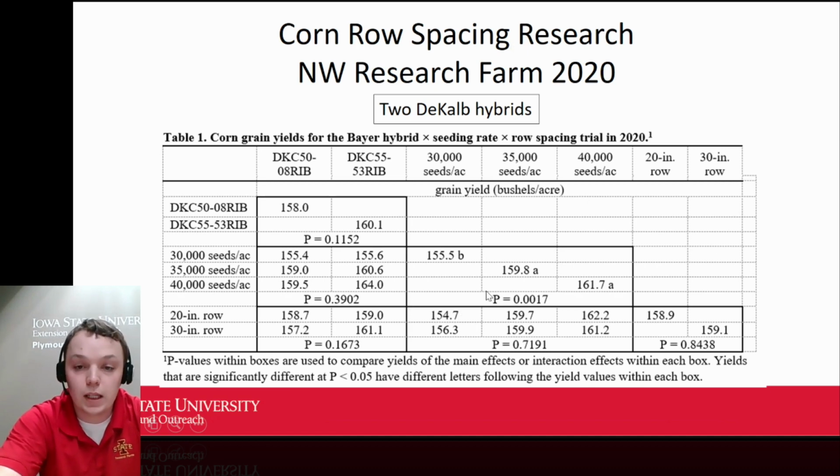As we move over to the populations, they do show a statistical difference. So when you see this 155.5 with the B behind it, the B shows that there is a statistical difference between the 159.8 because it has an A behind it. And then as you move to the 40,000 here, there's a statistical difference between the 40,000 and the 30,000, but not the 35,000 because they both have the letter A behind them.